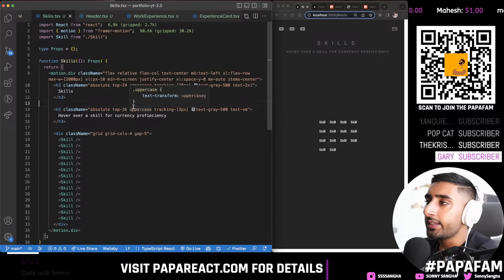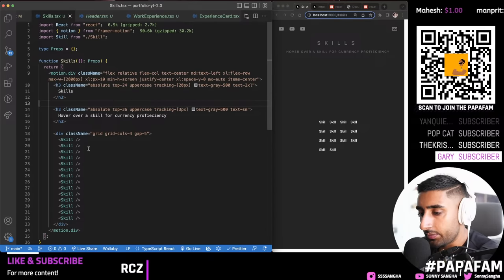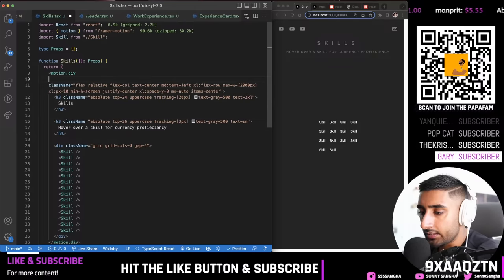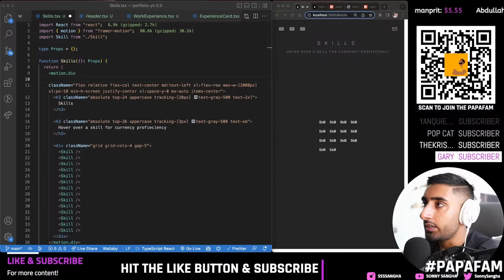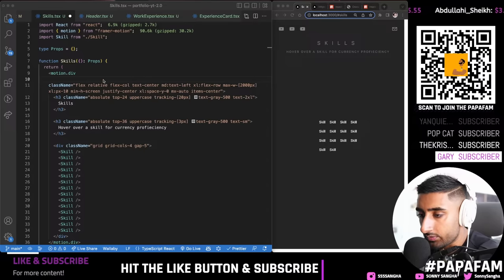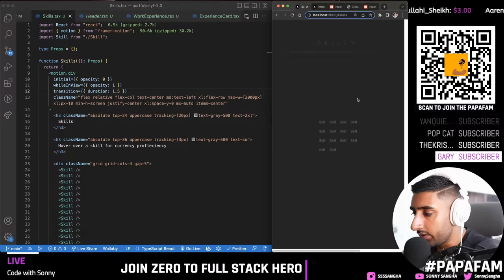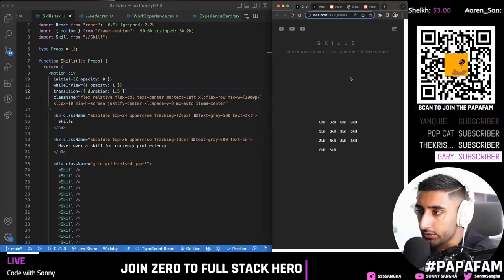Okay, so at this point, we've got this in play, that's looking fine. I'm going to firstly animate the div here. In this case, we've got our initial, all that kind of good stuff, the transition while in view, so when I scroll down, it will show, as opposed to just animate. So now if I was to refresh this, you see how it nicely gradually comes in.